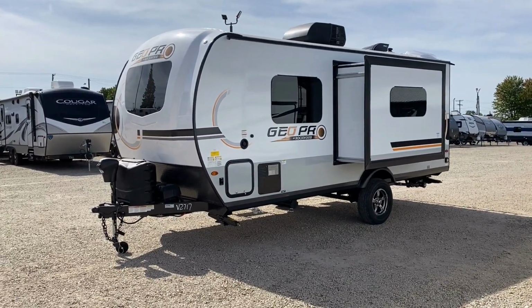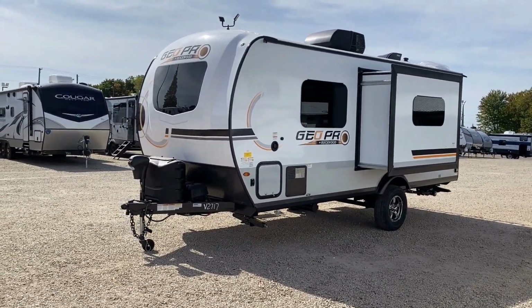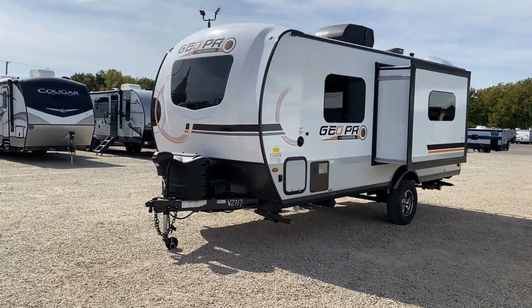Now, through the history of the Geo Pro lineup, they've really kind of kept themselves contained to 20-foot tip-to-tail, tongue-to-bumper.